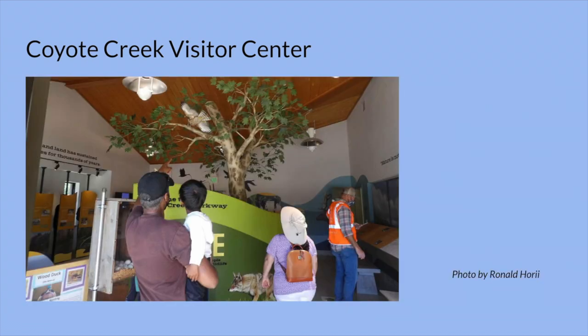And one of the cool things to do is to actually go into the Visitor Center. And this is a picture from Ronald Ory, who is one of our naturalists, and he loves showcasing this Visitor Center with other people. It's got a lot of cool items to see, touch, and hear. So highly recommend that you give that an opportunity, or go stop and have an opportunity to view it if you get down in that area, hopefully with one of our BioBlitzes. So let's get started with one of our videos.